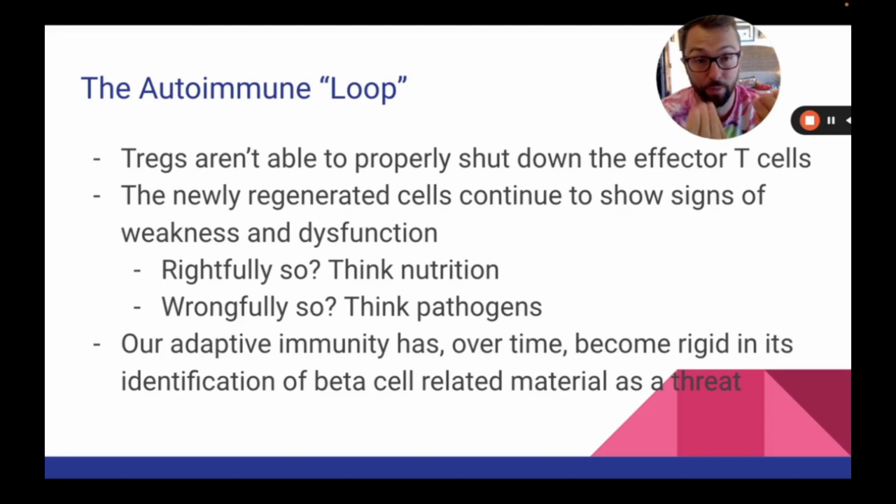And if these cells are being wrongfully targeted, we need to consider pathogens, because one of the ways in which viruses, bacteria, and parasites act is by mislabeling cells. They're trying to evade detection by our immune system, and so they hide by molecular mimicry. They stash themselves in healthy cells, and so these cells may be wrongfully terminated.